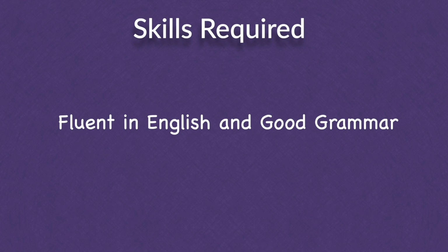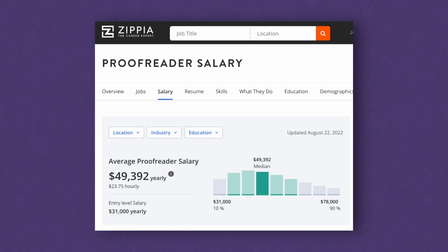Skills you're going to need to know is you're going to need to be fluent in English and grammar. You could probably train yourself within a couple of months on proper grammar if you are not that good with grammar. On average, an entry-level proofreader is going to make around $31,000 with an average salary of $41,000.